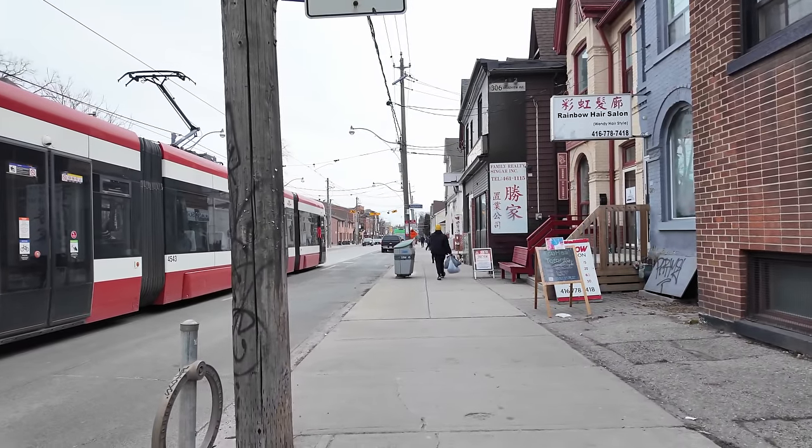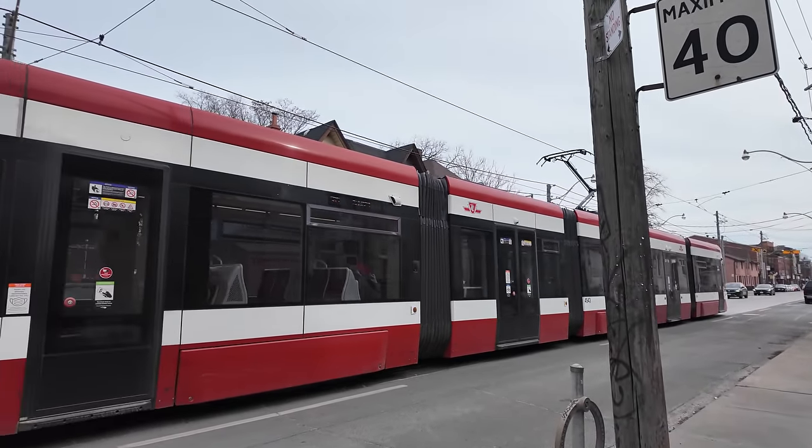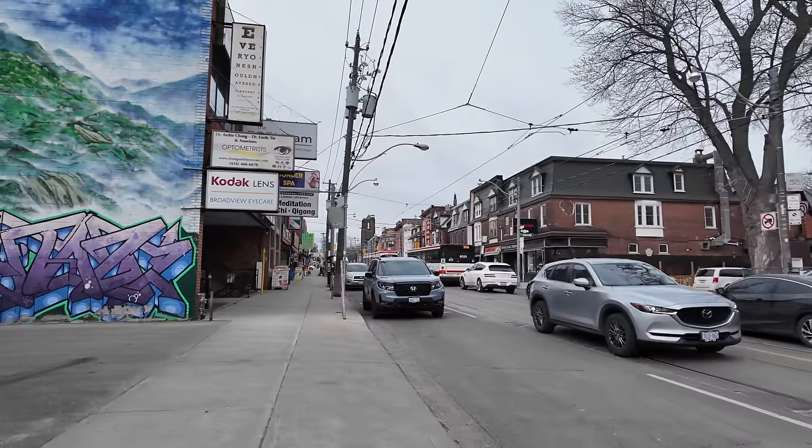And welcome to East Chinatown. And that's a 505 Dundas streetcar I was just on. And this here is Broadview Avenue.